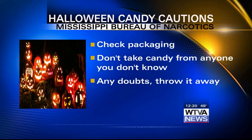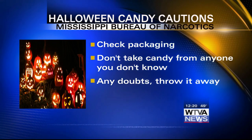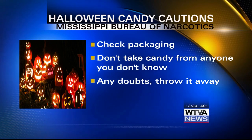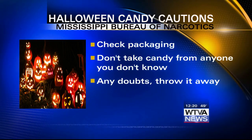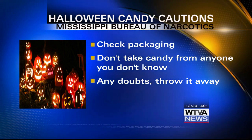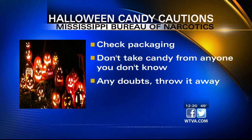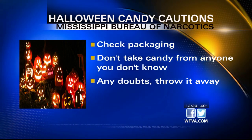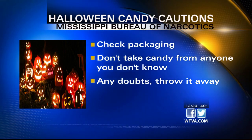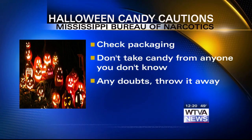Oh, okay. So now we do have some tips, if we can just bring this up real quick, as to what parents need to do. If you can just go over this for us. Right. Any packages that parents get, they definitely want to check it. Look for resealing, and that just looks like the package has been glued again. Don't take candy from anyone you don't know. Also, any doubts, throw it away. Go in groups. Let the parents check it when they get back. And if they have something that's real questionable, they can also call their law enforcement to have the property destroyed.